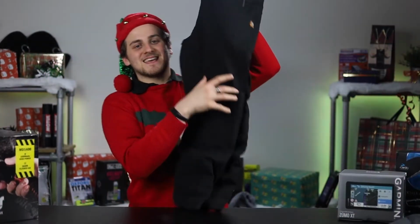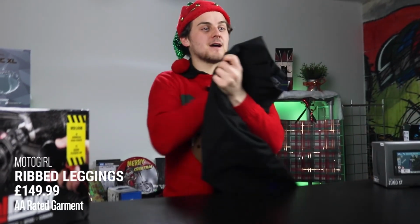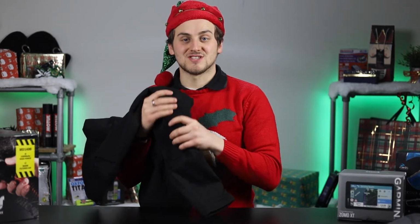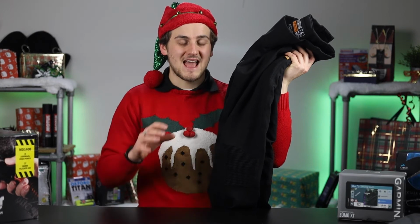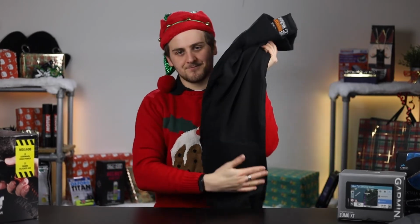The Motogirl ribbed leggings are some of our most popular ladies items, and for a good reason. They are stretchy, comfy and abrasion resistant with their Kevlar lining to meet a CE AA rating. There are level 2 protectors in the knee as standard, and you can buy hip protectors separately. Now the best thing about these leggings, they come with pockets. One thing to note, if you're buying them for someone else, find out their size and then size up. They are a little bit on the smaller side. They do have a bit of stretch built into them, but just to be on the safe side, size up.